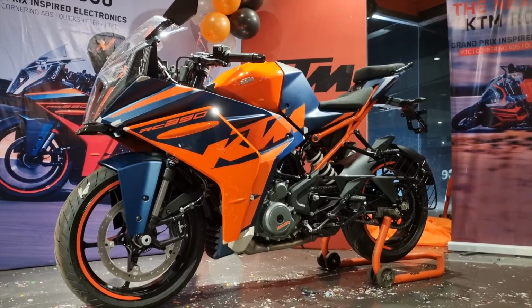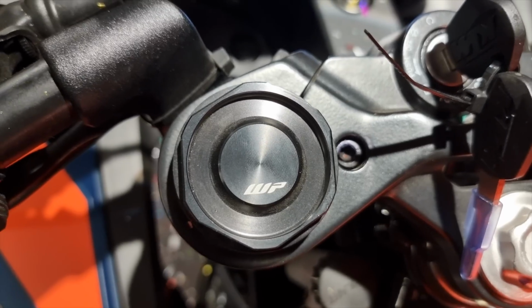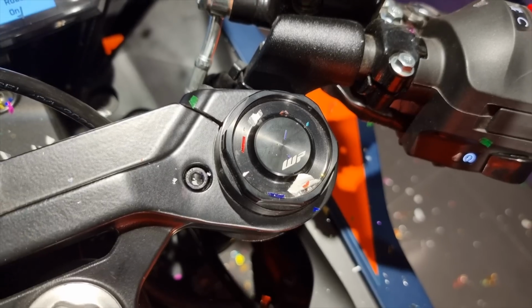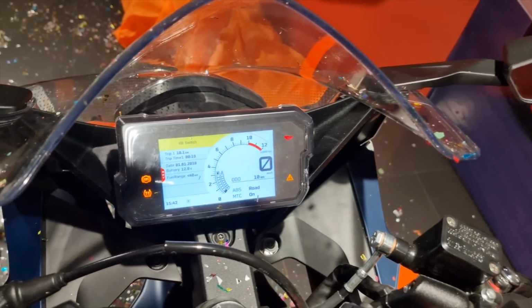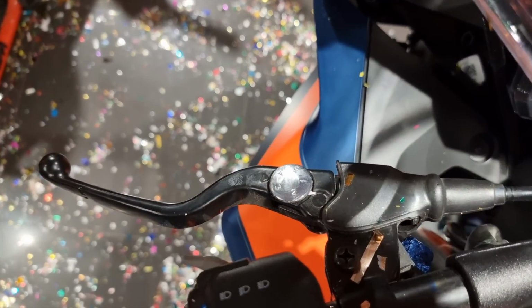Now, looking at the first thing, the debatable point is the suspension. The front suspension in the international market comes with adjustability for compression and rebound damping. 30 clicks is what you get in the international variant, whereas for the Indian variant, you don't get adjustable front suspension. We do get the WP Apex suspension, but these are non-adjustable for the front USD forks, whereas the rear suspension is still adjustable, and that is a good thing.